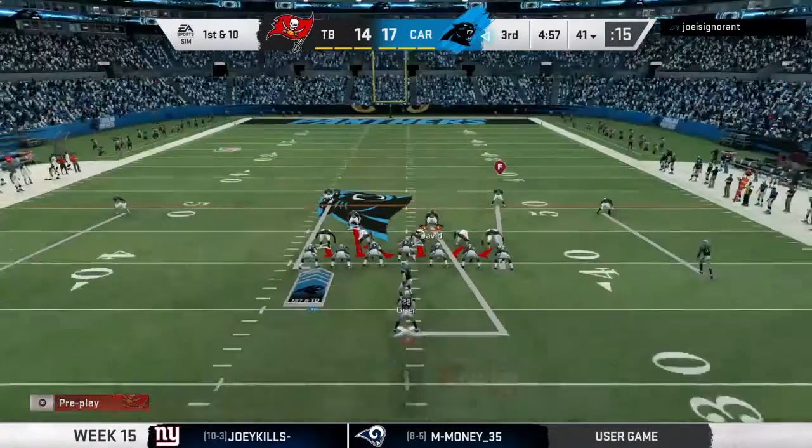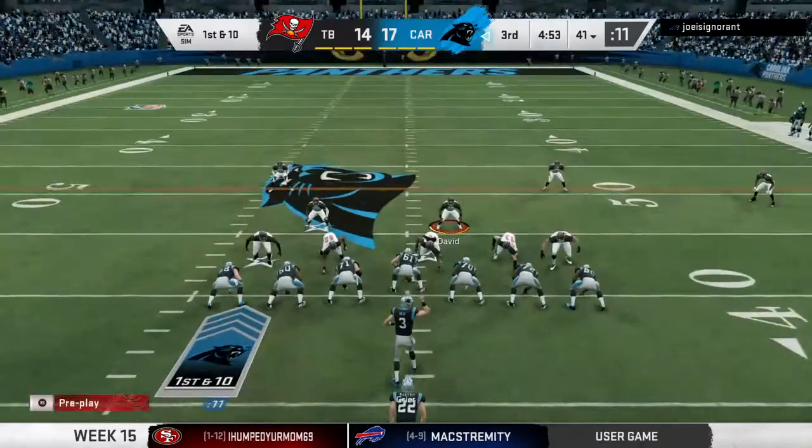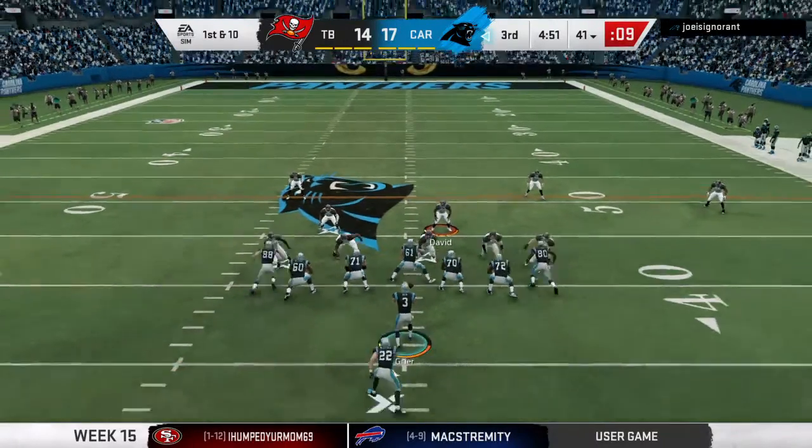Hey, Charlie. 45, 45, Mike, 45. You're not ready. You're not ready.